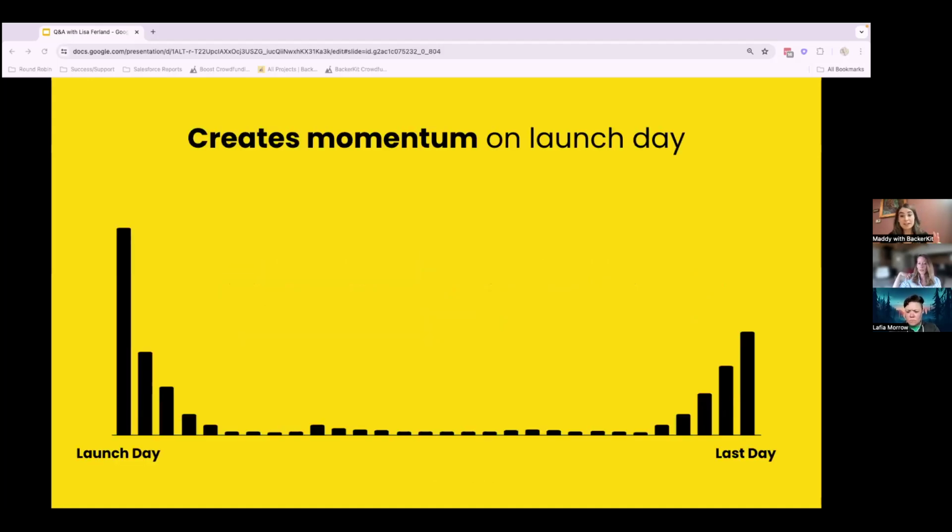So, Maddy, we do have a question. Julie says, how large does your email base need to be before the teaser page? Because again, it is important that we're not just starting from zero with the teaser page as well. And Lafia has a response, but I don't know if Maddy, if you want to speak to that too. Laf, why don't you go ahead and speak to it?